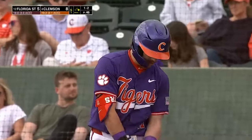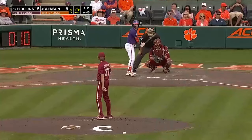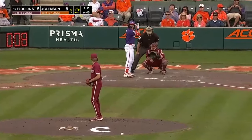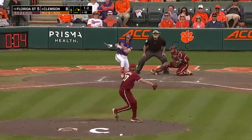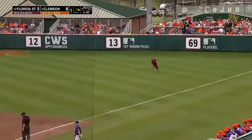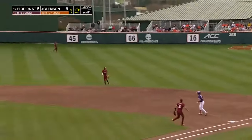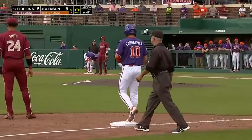Well, you see Armstrong, he loves that breaking pitch away and that fastball in on the left-handed hitters. 1-2 pitch. Floater into right. That'll get down for a base hit. Cannarella heads to third. Tigers again have him on the corners, this time in the fifth inning with two away.